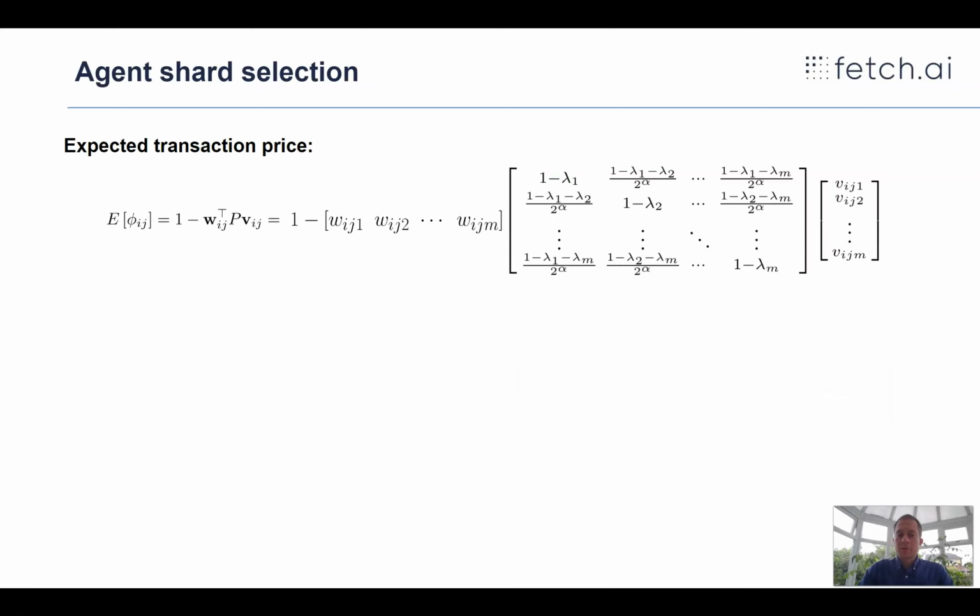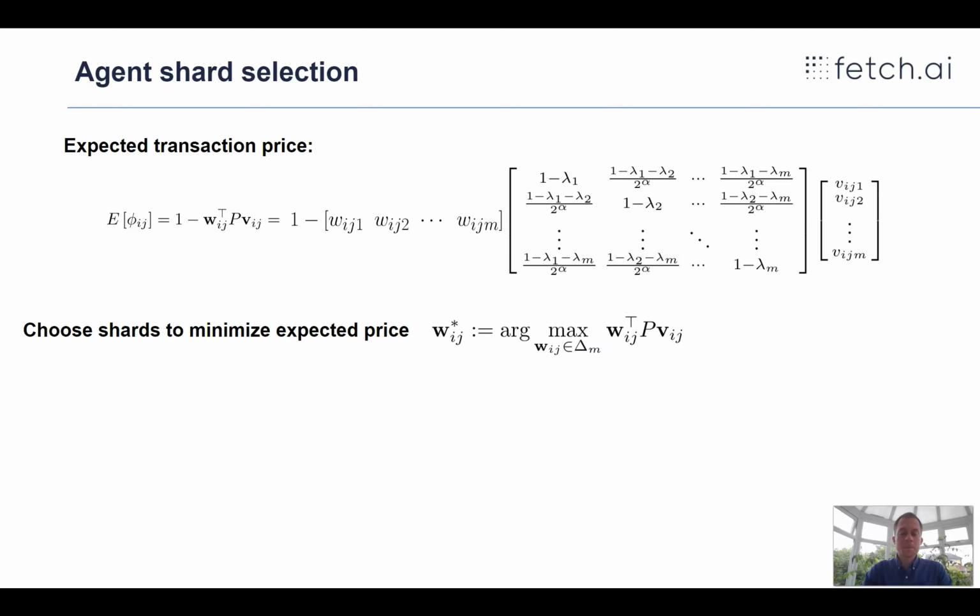And because the price is very closely related to the efficiency, this looks almost the same, the expected transaction price. And if we assume for now that alpha is equal to 1, it's exactly the same quantity. So the agents will choose shards to minimize their expected price over the long term. And this can be achieved with an optimization problem where they would like to minimize price, which means they would like to maximize this quantity over their shard distribution.